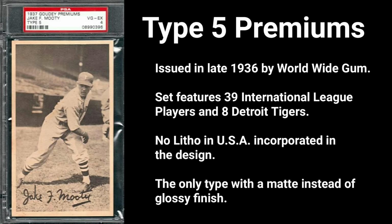The set they created would feature 39 Canadian players that were members of the International League, and would also include 8 players from the Detroit Tigers, which would have had the largest following of any team within their distribution area. This Canadian version of the wide pens is what's today known as the Type 5, or sometimes called the Canadian wide pens. These Type 5 premiums are the only type to include players from the International League. So players from that International League are easily identified as Type 5 issues.